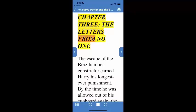Chapter 3, The Letters from No One. The escape of the Brazilian boa constrictor earned Harry his longest ever punishment.